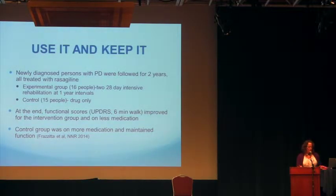So people who are newly diagnosed, this is a great study that just came out. They were followed for 2 years, all of them treated with the medication, and the experimental group got a heavy dose of physical therapy right at the beginning, and then a year later. It's like 28 days of rehab, 3 hours a day, 5 days a week, working on balance, strengthening, walking, gait, agility, and then also some activities of daily living. Rolling, getting up from the floor, all those important things. Really worked hard. And the control group just got only the drug.